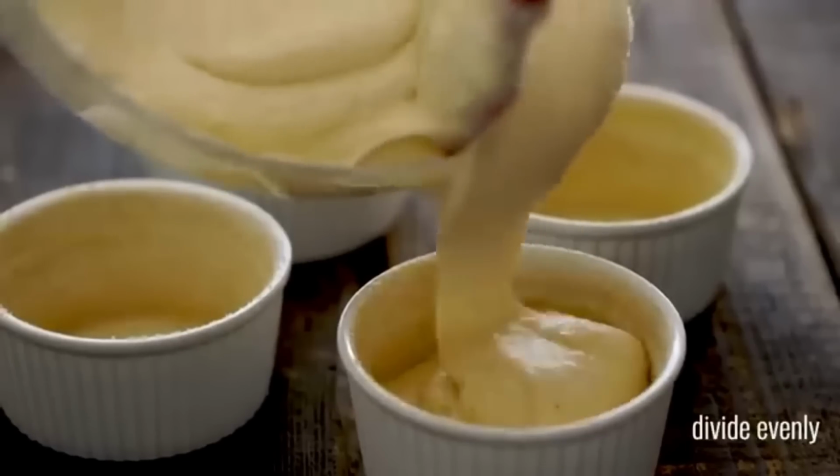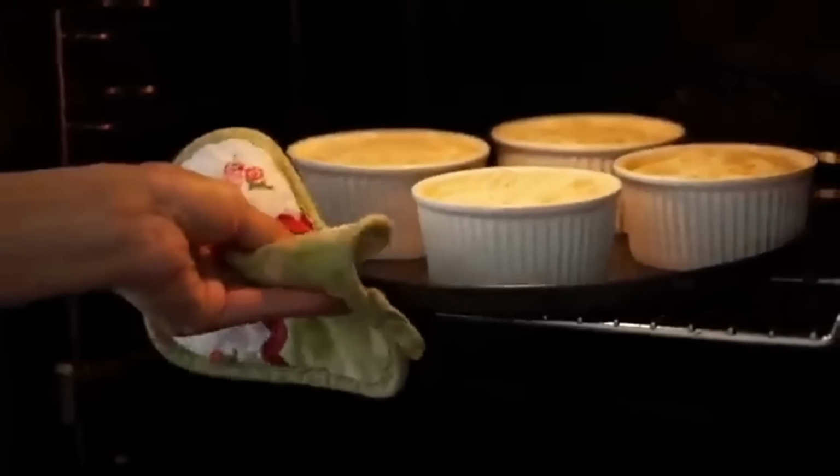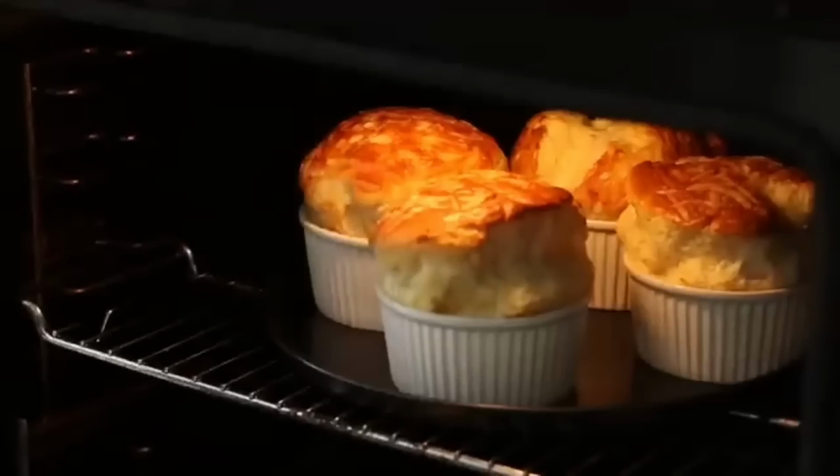The magic of a cheese soufflé lies in its delicate balance of flavors and textures, coupled with its captivating rise in the oven. It's truly a culinary masterpiece, showcasing the chef's finesse and precision in every fluffy bite.